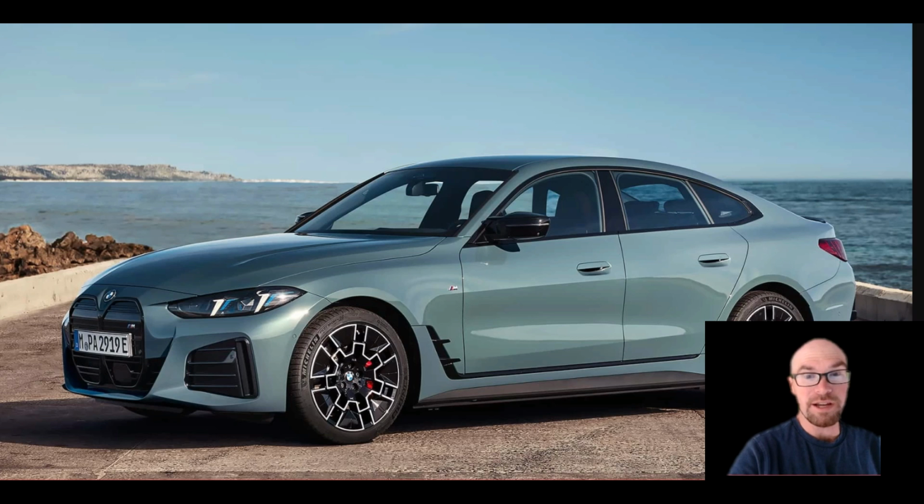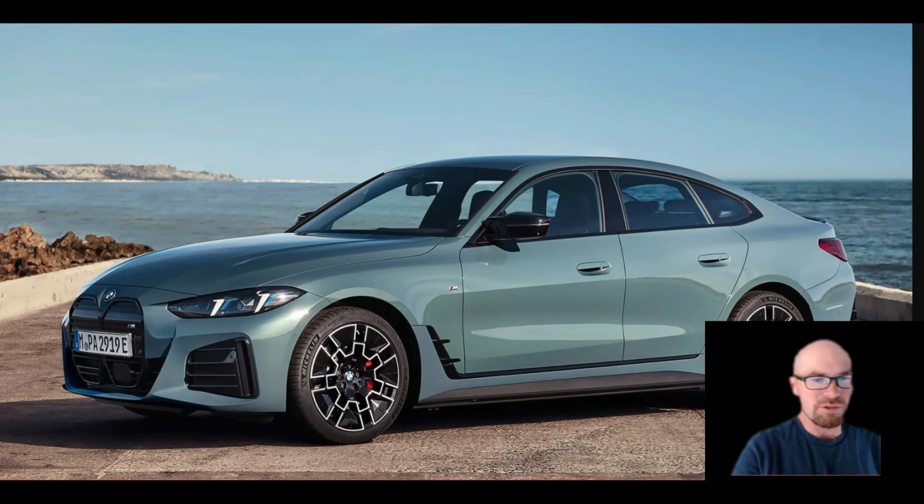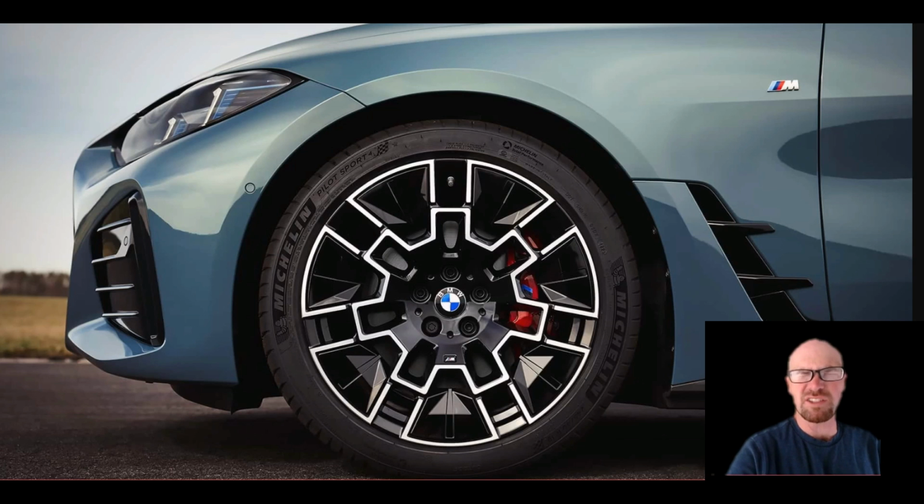And for the i4 here, we get some interesting colors. I'm really excited to see them offering it's refreshing to see some new colors here. But what's really cool about this i4, actually, these wheels are almost like 2 parts. There's an inner wheel here. You see that? In the center. And then there's a separate section on the outside here. So it's kind of a cool effect, isn't it?